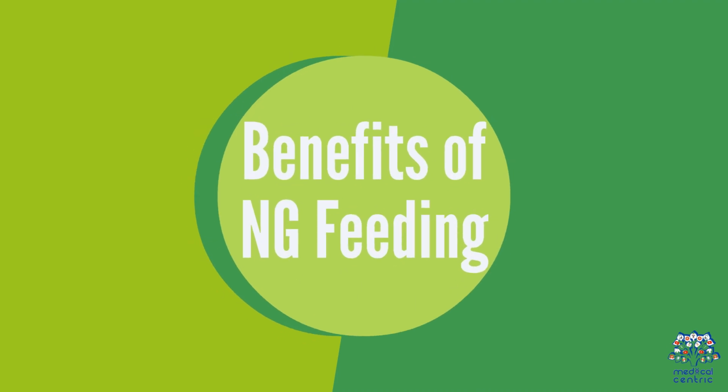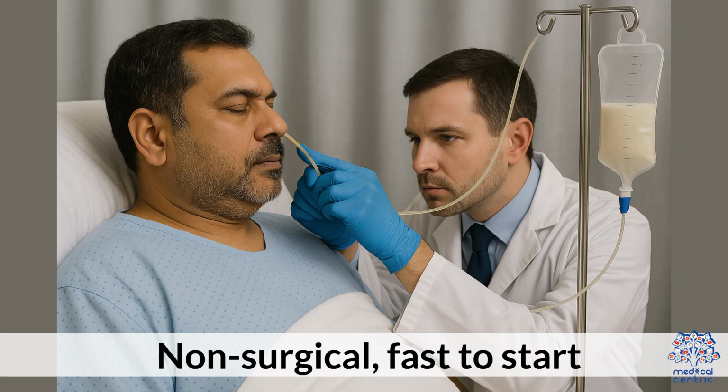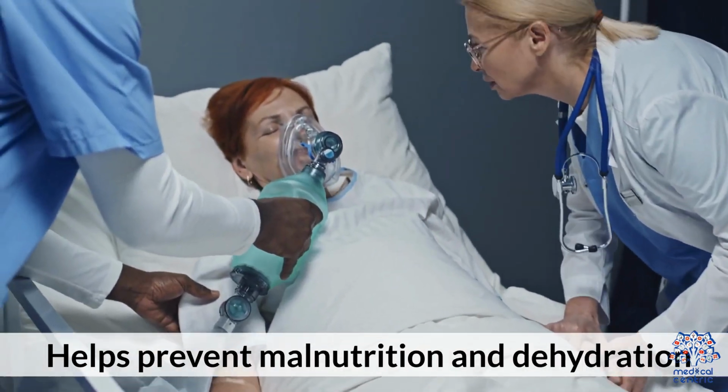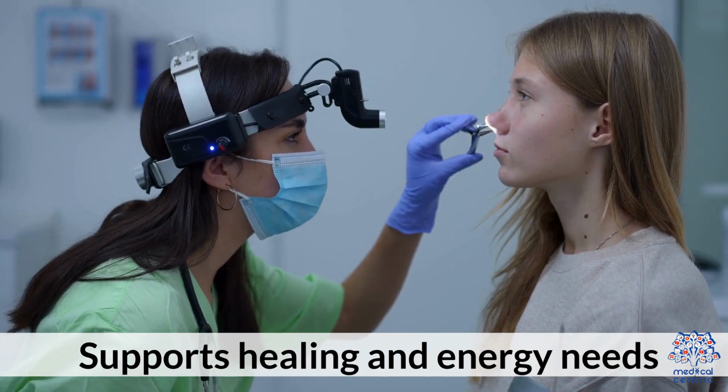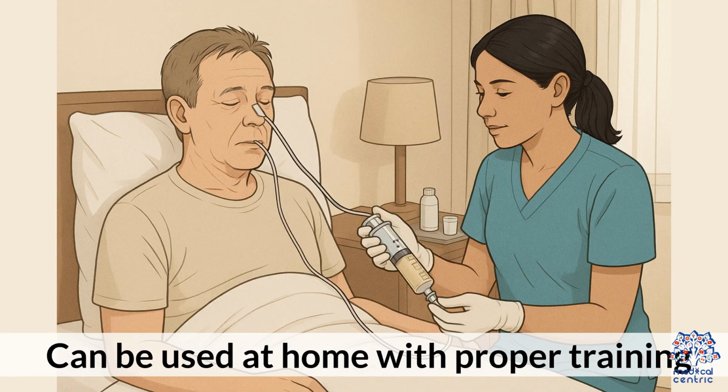5. Benefits of NG feeding. Non-surgical, fast to start. Helps prevent malnutrition and dehydration. Supports healing and energy needs. Can be used at home with proper training.